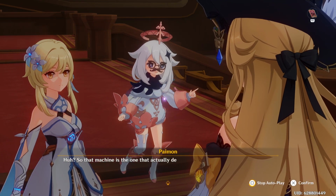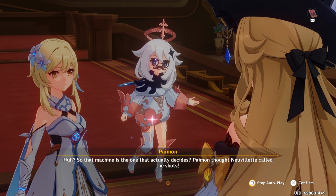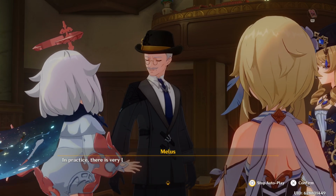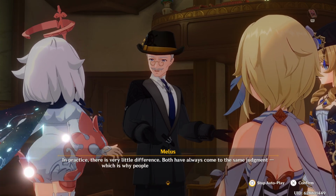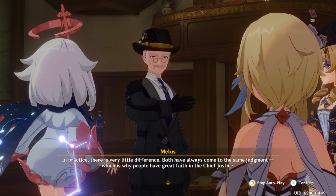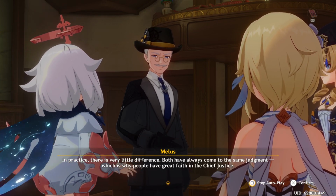Huh? So that machine is the one that actually decides? Paimon thought Neuvillette called the shots. In practice, there is very little difference. Both have always come to the same judgment. Which is why people have great faith in the Chief Justice.